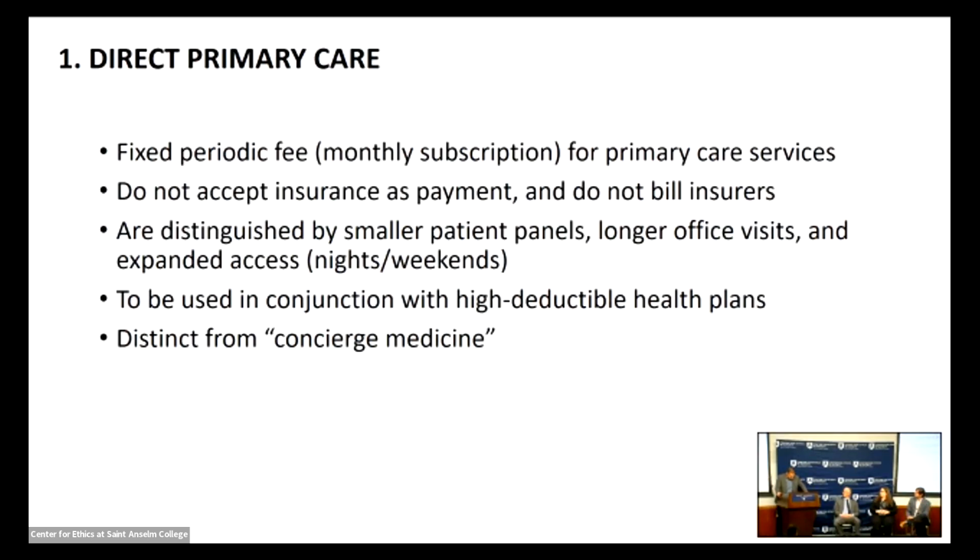Some practices include immunizations and nutrition services as well. Importantly, DPC practices do not bill third parties. They don't bill insurance companies. They don't bill government programs. And by moving away from fee-for-service insurance billing, what they find is that they can leave behind the overhead costs associated with third-party billing. And then with less overhead to pay for, they can redeploy that efficiency in terms of things like longer visits, 24/7 access, and offering that to their patients, and other benefits.